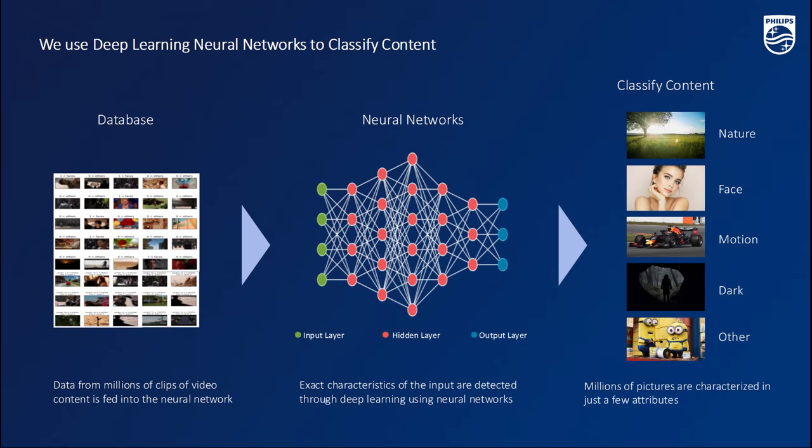Our AI is working on neural networks. Basically, what we have done is we have been boiling down a database of millions of pictures, fed them through the neural network, and that neural network classifies into different classifications, of which there are nature, face, motion, dark, and other. That's the core of the 805 artificial intelligence processing, but also for the 935.